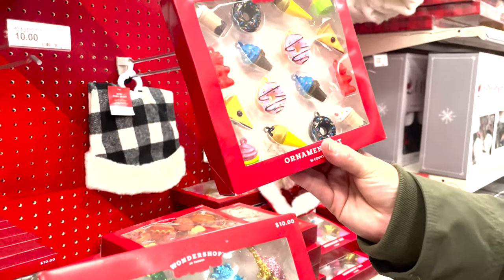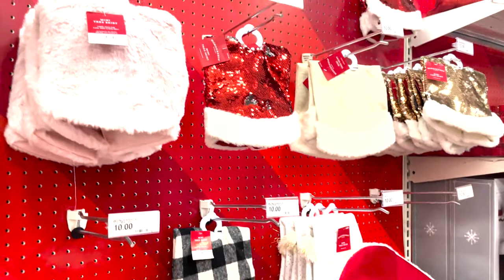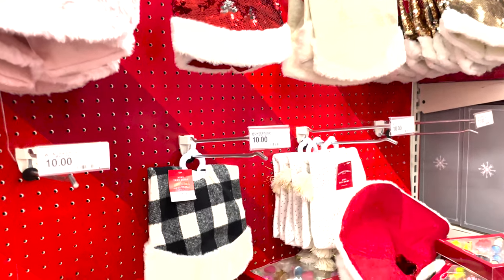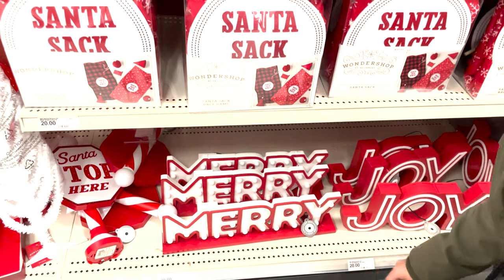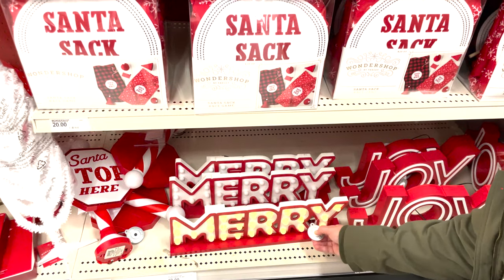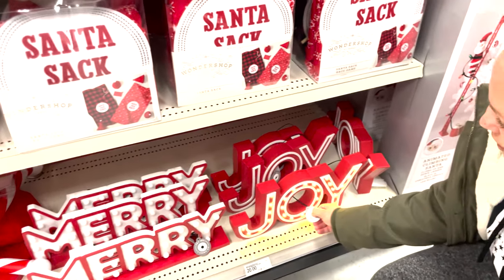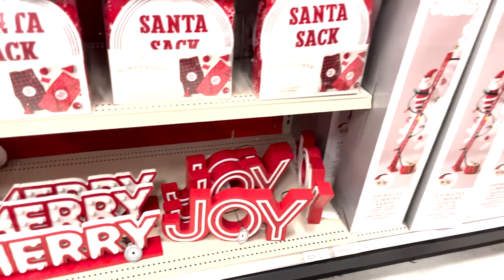So you can have your kids decorate their own little tree. And there's so many different ones to choose from. They even have the little tree skirts to go with it. So it's really fun for your kids to have something to do by themselves. They have little Santa sacks. These are fun little light up signs. These are $20. And you've got the joy one. They're really bright.